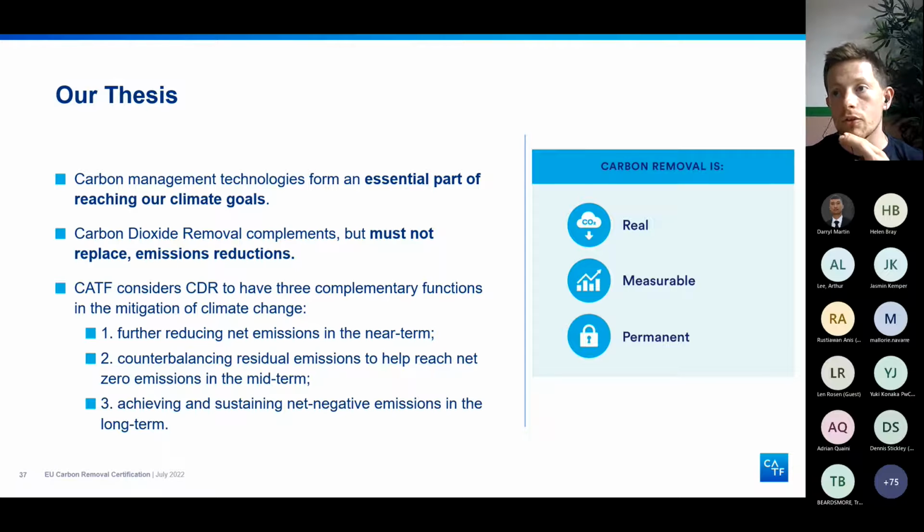And so, just from a policy perspective, I think from CATF, we are primarily trying to influence. I think someone's mic is on.